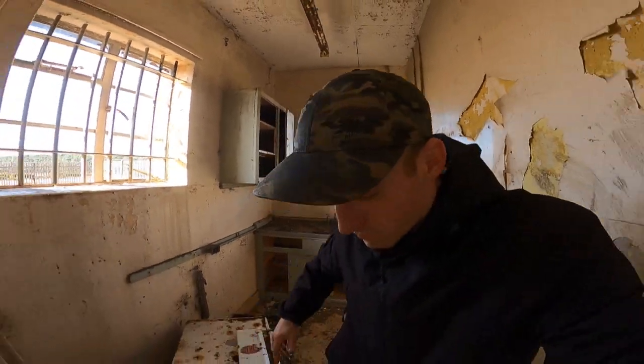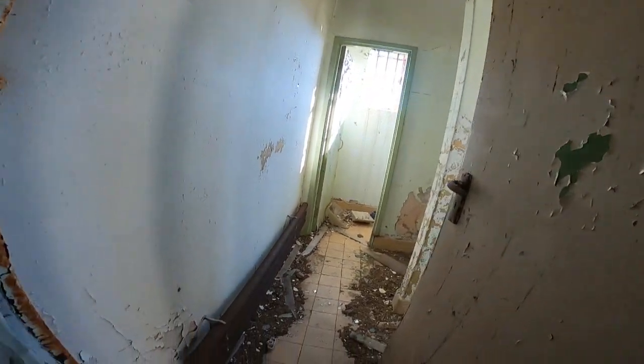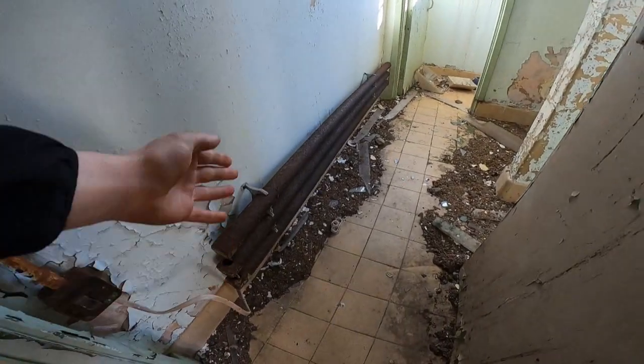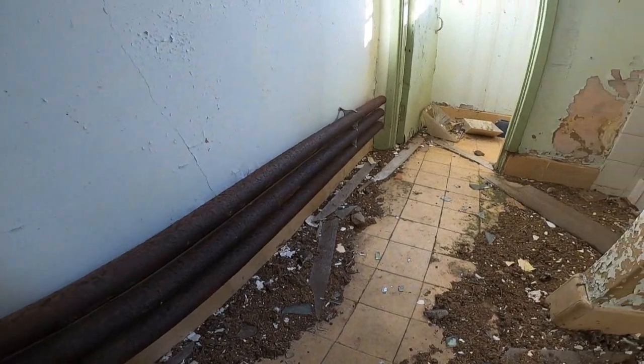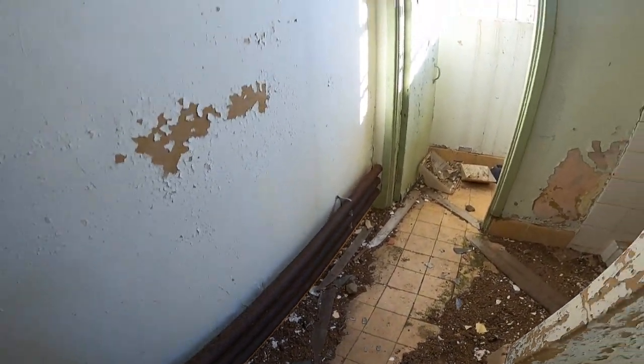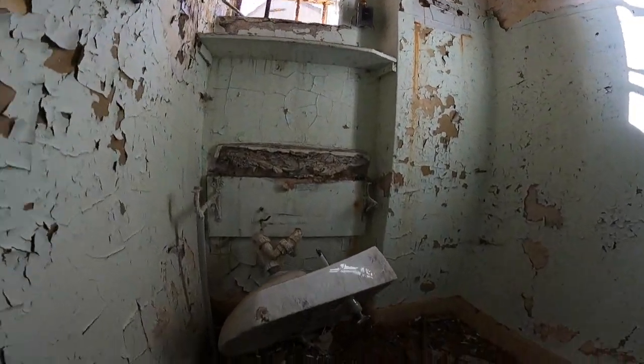I was just getting a couple of photographs there, folks, before we move on and take a look at the rest of this place. Look, there's the old heater. I've seen that in different military establishments as well over the years. That must have been the sort of heaters they used to have, and this would have been the bathroom. Classic sink there.